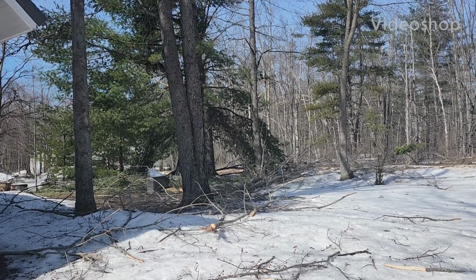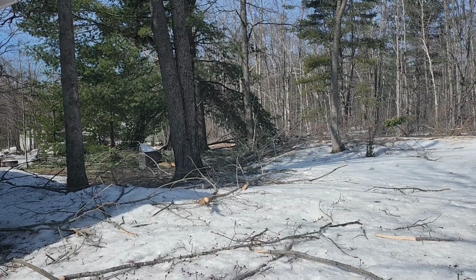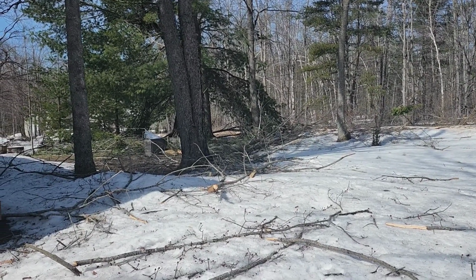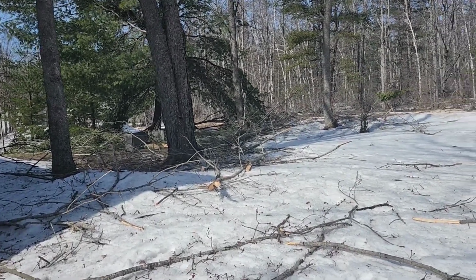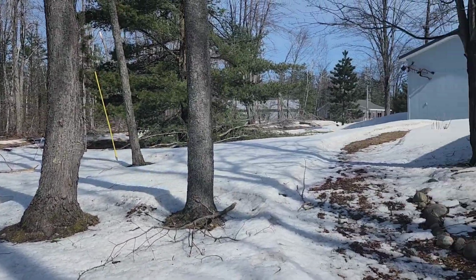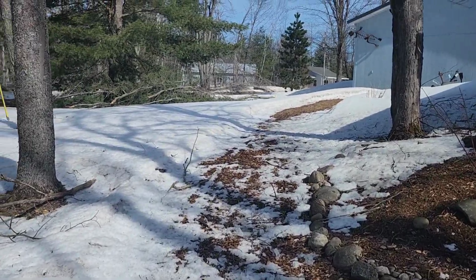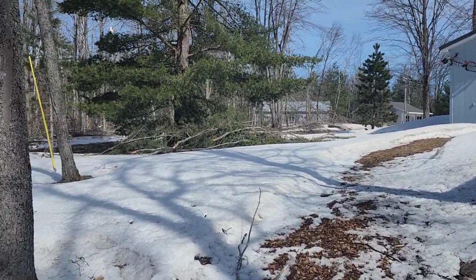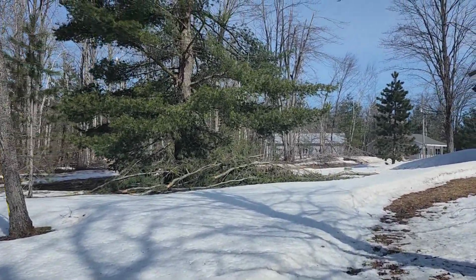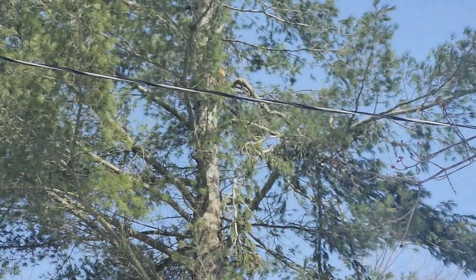This is my April garden tour. We had an ice storm here in Gaylord, and wow, it hasn't even been a month, but look at this. It's crazy. Guess I don't have to worry about dead branches this year. They've all come down. Look at this poor tree. Look at that.